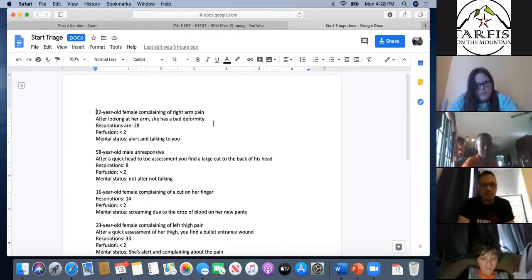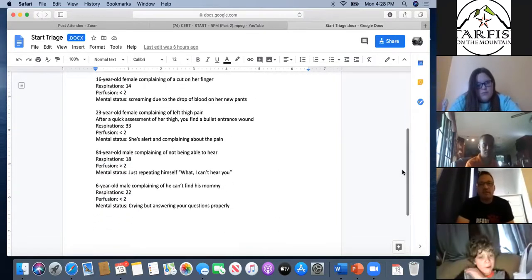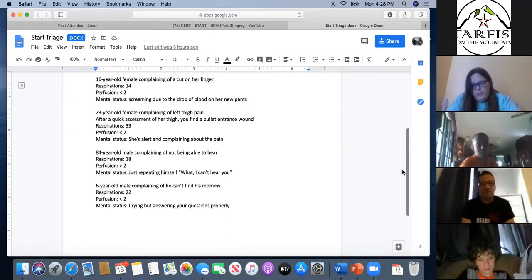Good job. So the next one, you have a 23-year-old female patient complaining of left thigh pain. After a quick assessment of her thigh, you find a bullet entrance wound. Her respirations are 33, perfusion is greater than 2, and she's alert and complaining about the pain. What would she be classified as?